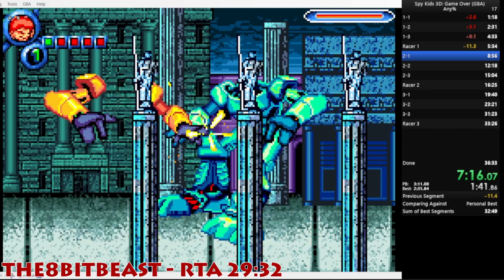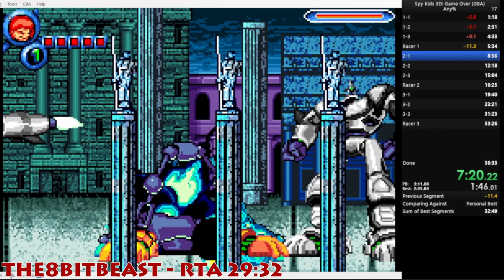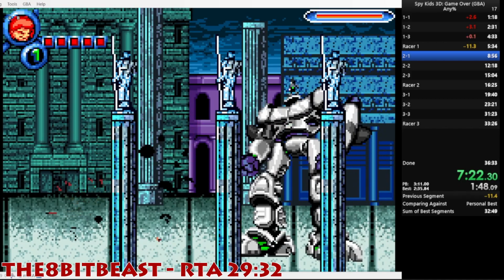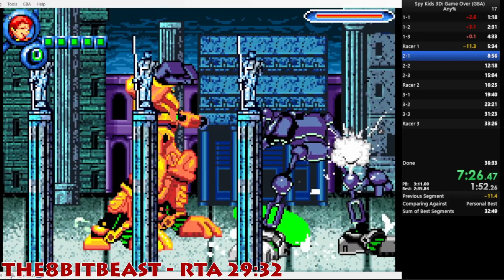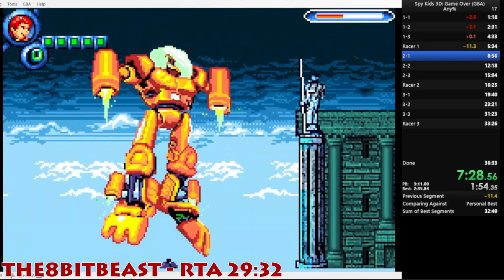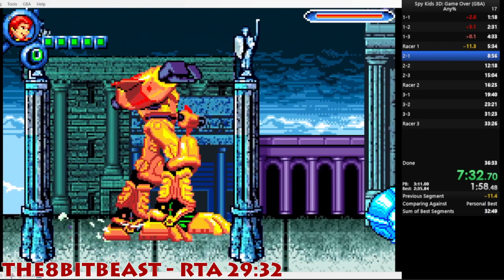Robots can actually drop their power up, so this guy firing his arm at me, I'm going to get the ability to fire that arm. Now robots will sometimes drop their power up and sometimes won't, and that's based on RNG. I got really lucky in this run to get that arm cannon as early as I did. From there you can select it and use it, and that can be used to kill robots quicker.